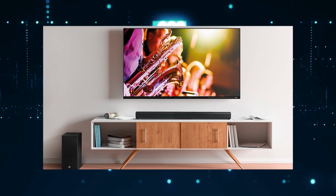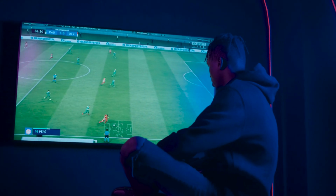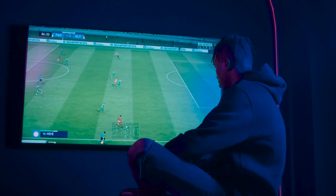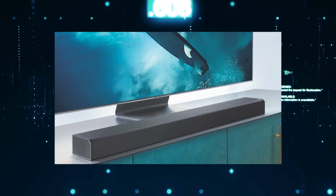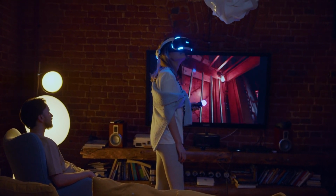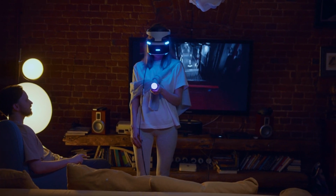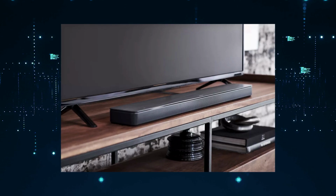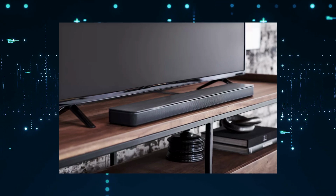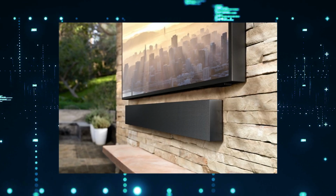A soundbar is a great alternative to a traditional surround sound system. It's an easy way to get better sound without the need of a lot of wires. The best soundbars are those that can be mounted right under your TV. These will allow you to enjoy the full benefits of your TV while getting amazing audio quality. With this particular soundbar, you can set it right in front of your TV for tabletop placement or mount it on the wall, giving you some different mounting options.